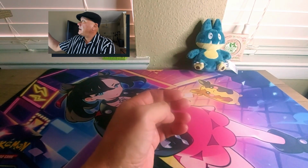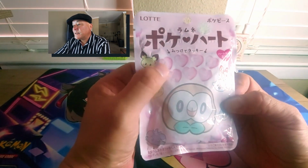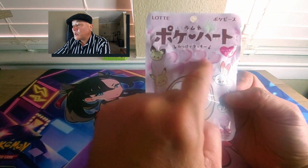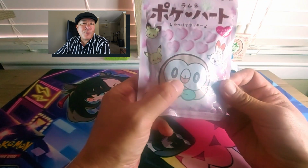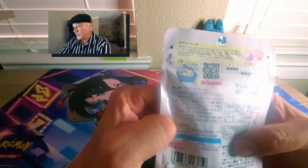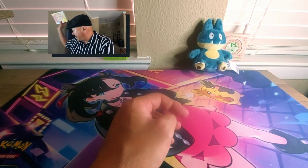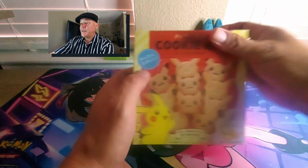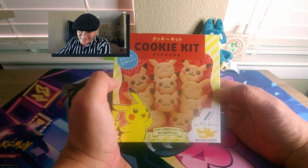And the last candy thing I got was this. And it looks like it's Valentine's because it's got these little hearts with some Pokemon characters on it, like Scorbunny and all that. I bought it because of Rowlet, of course, because Rowlet was my starter in Sword and Shield. But there's some pretty cute pictures and what have you. Last thing I got was this, which is the cookie kit. Pikachu cookie kit.